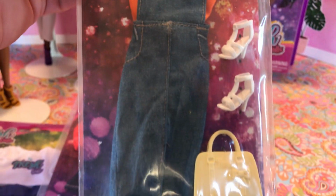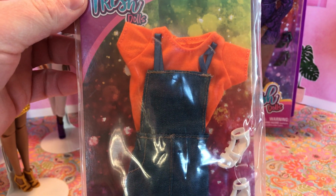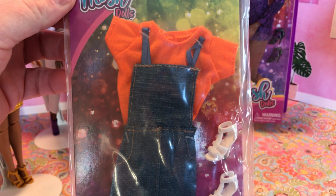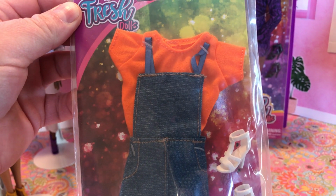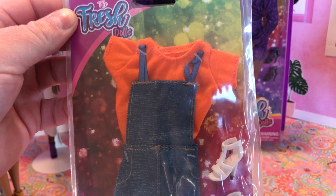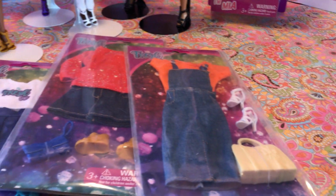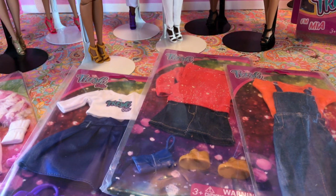And then we have this outfit, which is like a jean skirt. It's almost like they tried to do what would have been Wave 1 Victoria, but with an orange t-shirt and those overalls kind of look. I don't think that's super interesting, to be honest with you. I don't think the fashions are anything to write home about. It's nothing we haven't seen before. But if you're a completist like me, you'll get them.